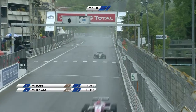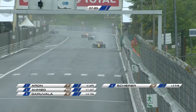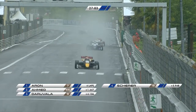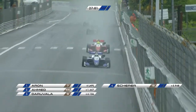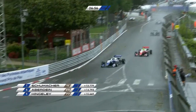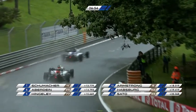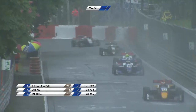Through they come once more. Aron, Ahmed, the gap 1.4 seconds. Daruvula holding station in third, and Scherer in fourth place. Fifth place is across the line now, Dan Ticktum, 12 seconds already behind the race lead, and then Schwartzman. Incident between Dan Ticktum and Marcus Armstrong is going to be investigated after the race, it says.